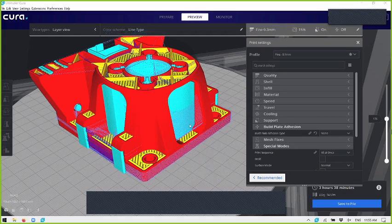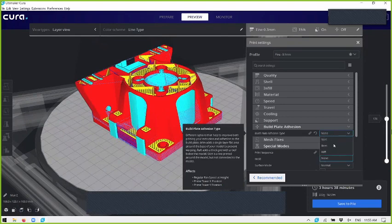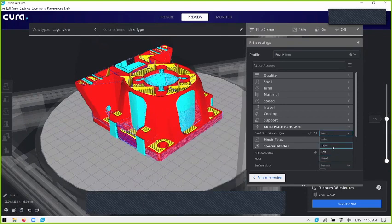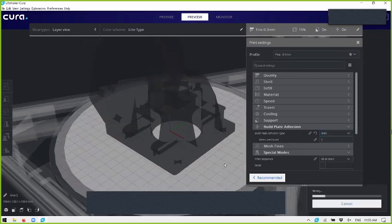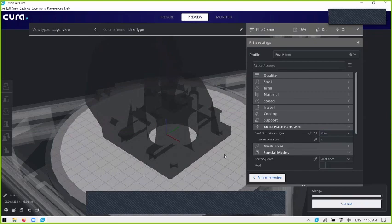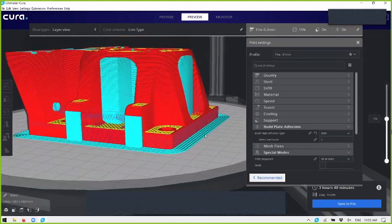There are ways to solve this. One is heating the platform, and one of the easiest ways is to actually print with a kind of foundation. We can set up to print with Brim. Brim will create an external layer of adhesion around the model. You see this new blue line? It gives more contact zone on the surface, so the model actually grabs properly on the build plate. And this is widely used.